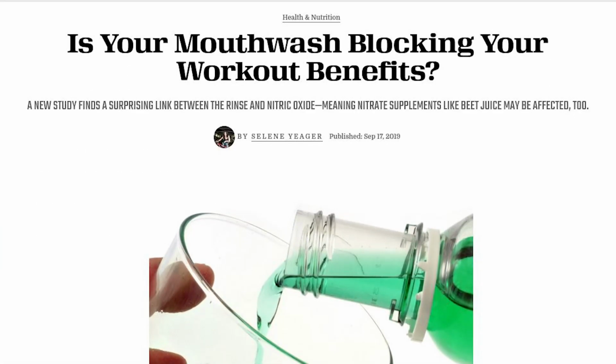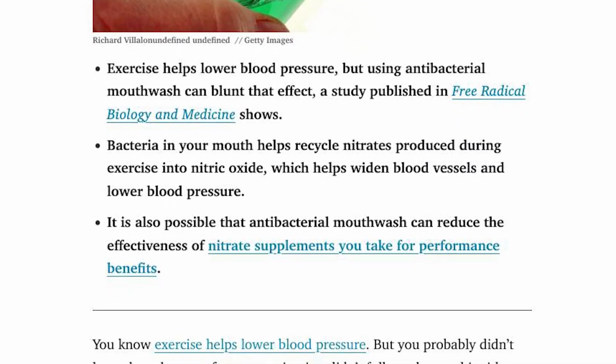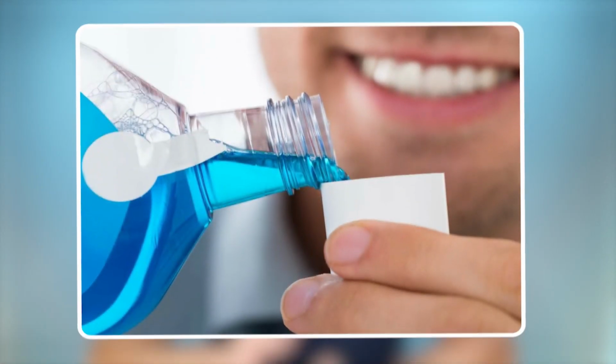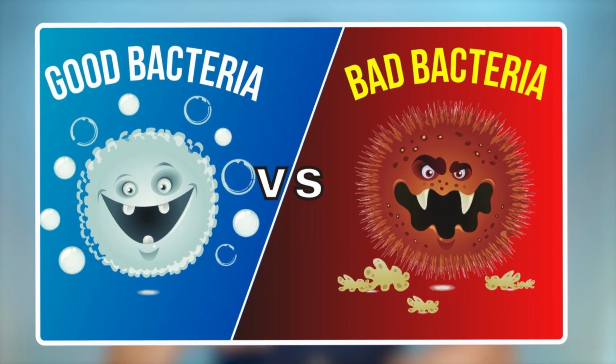Last but not least, number 6. Now, I know some of my dentist friends will probably hate me, but there are a few studies out there that show that mouthwash can actually contribute to reduction of nitric oxide production. Now, you heard it right. Mouthwash not only kills the bad bacteria in your mouth, it actually kills the good bacteria as well.